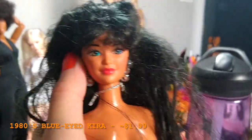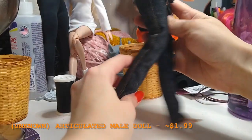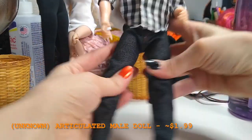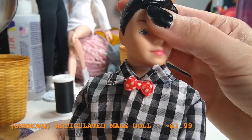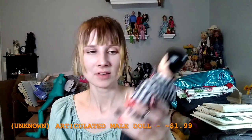Okay, in this next bag, there's this Kira from the 80s, I believe, yes. And she's beautiful. But I got her because she came with this guy. I don't know what this doll is. I think it's probably a more cheap brand type of doll, but he's fully articulated, which I don't have, and I thought it was really cool. The one weird thing about him is his head is super soft, so I might have to re-sculpt him or something, but I'm not going to turn down an articulated body.